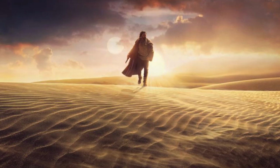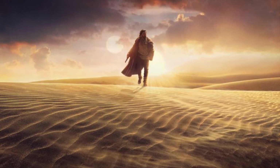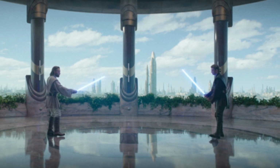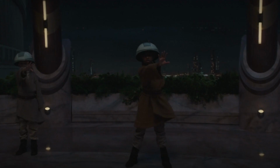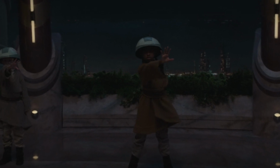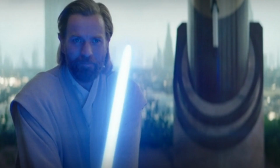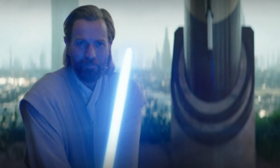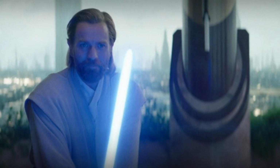Now, let's get on with breaking down all the Easter eggs featured in Obi-Wan Kenobi Part 5. Up first, the sparring room that we see in the excellent pre-Attack of the Clones flashback is the same room the younglings were training in during the series premiere's opening Order 66 scene. And I'd be remiss in not highlighting Obi-Wan's space mullet, which is and has always been the finest mullet in the galaxy.